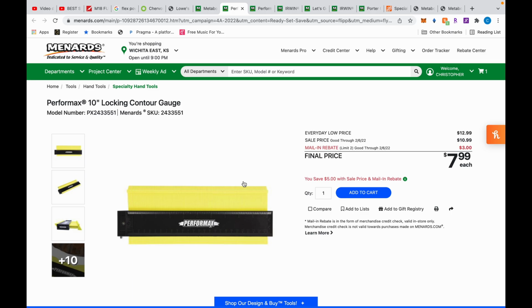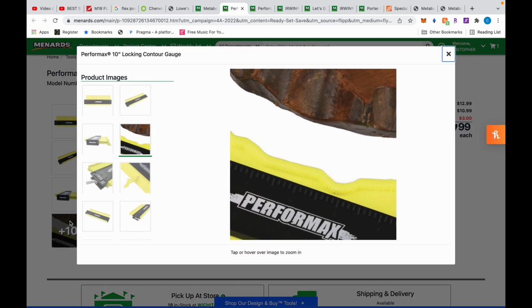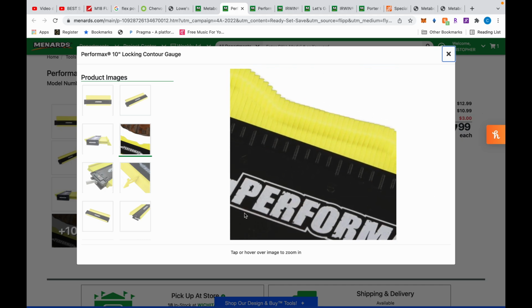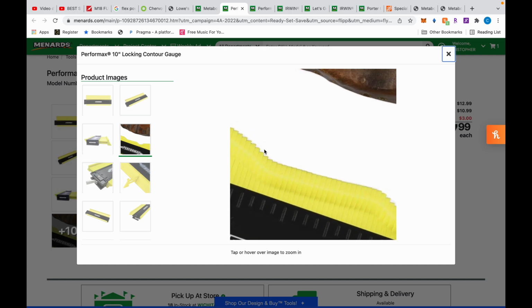But this is one of those, it's a contour gauge. So, let me just show you a picture. So, yeah, if you want to make some intricate cuts, you push this thing up against it, and it'll give you a little guide. I wonder for anybody that's ever used this, how well does it work? If we zoom in here, we see these little ridges.